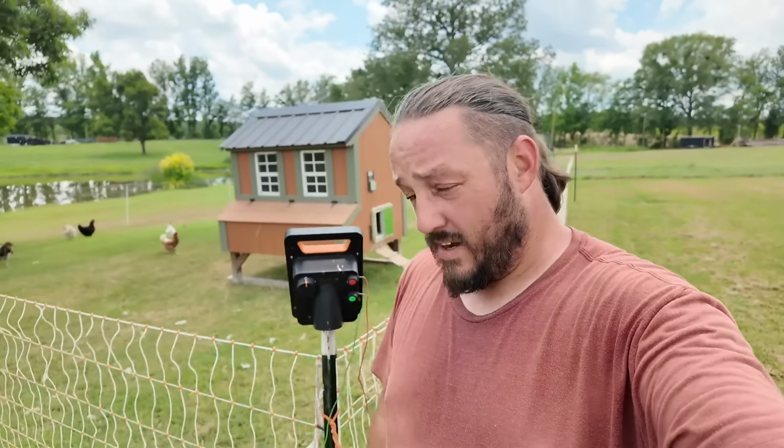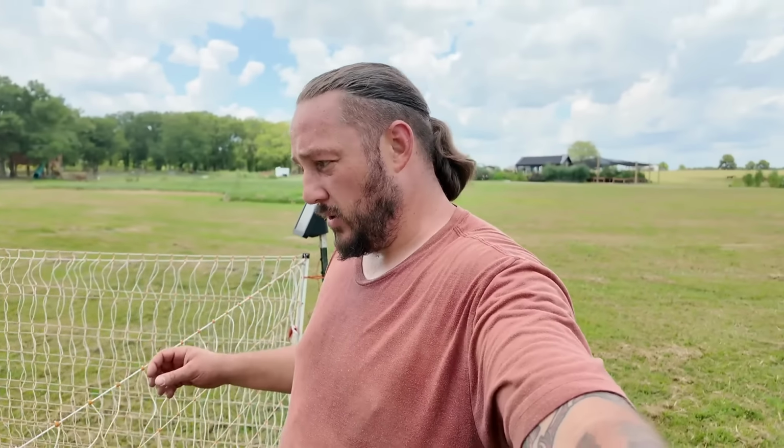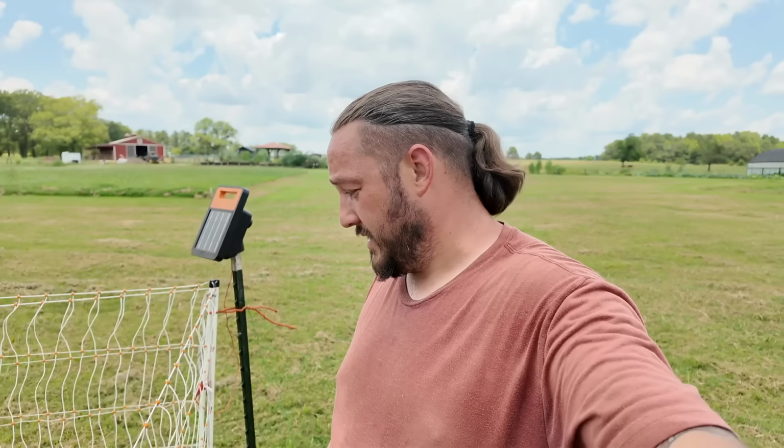I've been working with Gallagher to try and get a homesteader's kit put together. Honestly, from a brand perspective, they are a little bit more difficult to work with, but they have really high quality products. So we'll see if that happens. I hope it does. If it did, the S30 would be the energizer that we would run with that. So I actually do recommend the S30. It has performed higher than I anticipated it would.